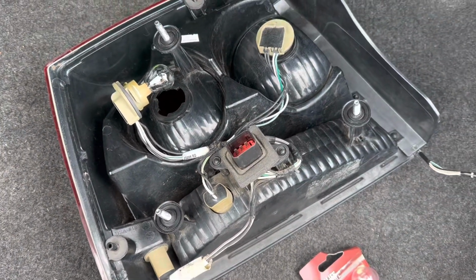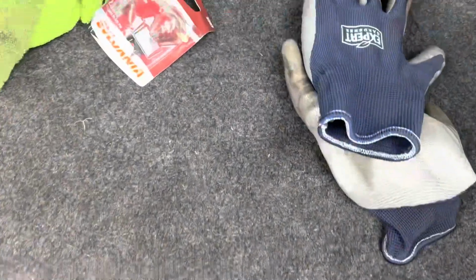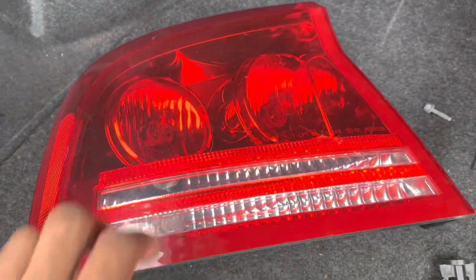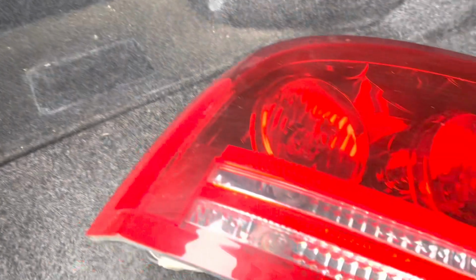And if you can't tell the difference, I've cleaned that off. Cleaned up the tail light pockets. Used my gloves, new bulbs, old rag. Cleaned up the thumb screws, cleaned up the tail lights, the back of the tail lights. Just got to vacuum out where the sub is. The lights are going back in.